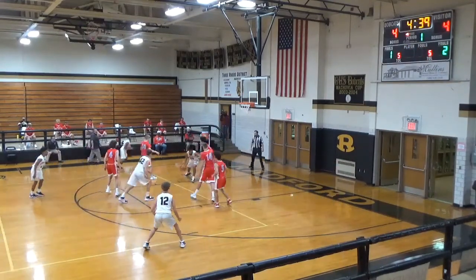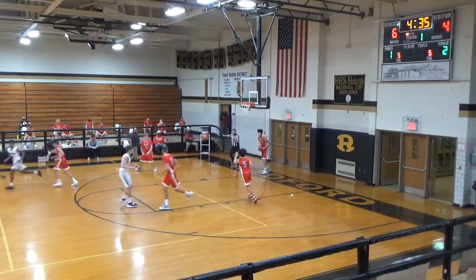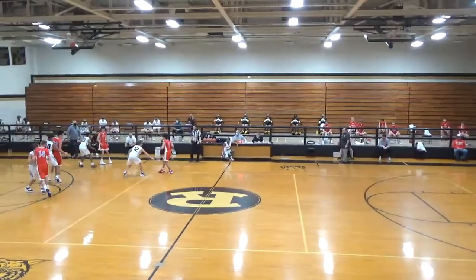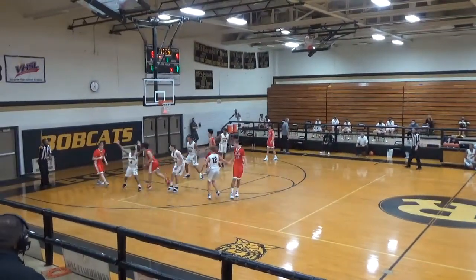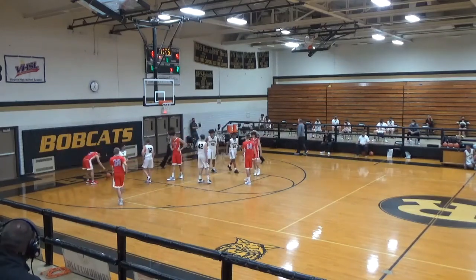It's all tied up 4-4 as they go down low. Power body. Thompson on the block as he just backs his man down and goes up over him. That's a strong post play right there. That's a time where you say, hey, look, I know exactly what I bring to the table. I'm just going to impose my will and score. And that puts the Bobcats up 6-4.